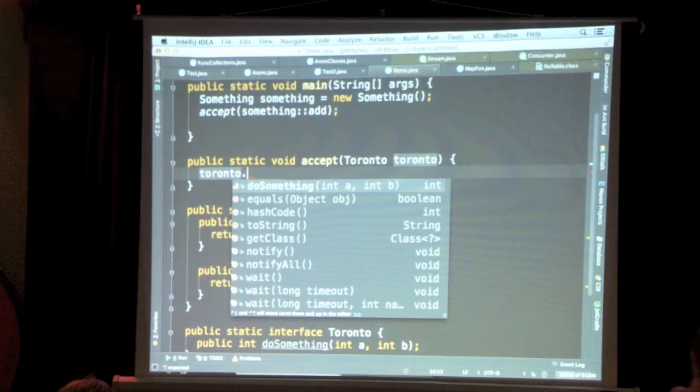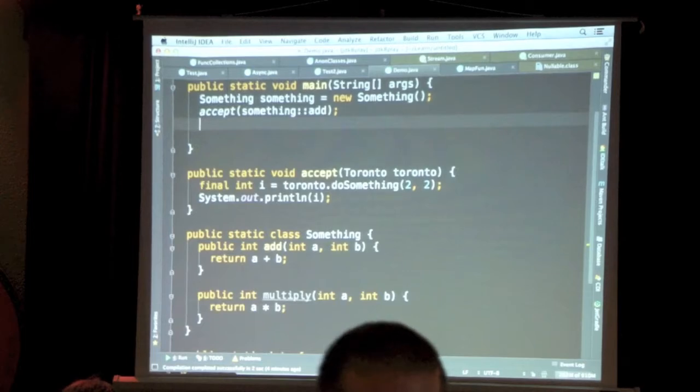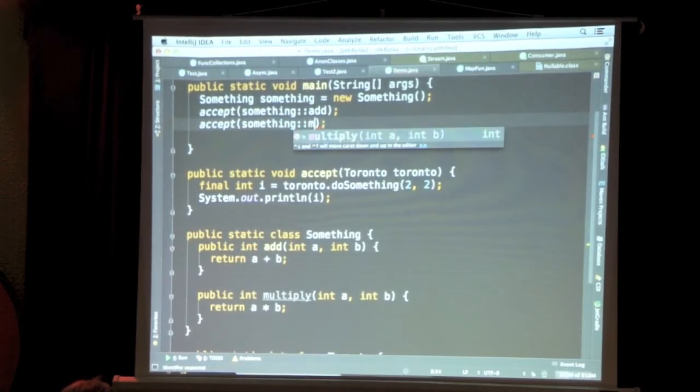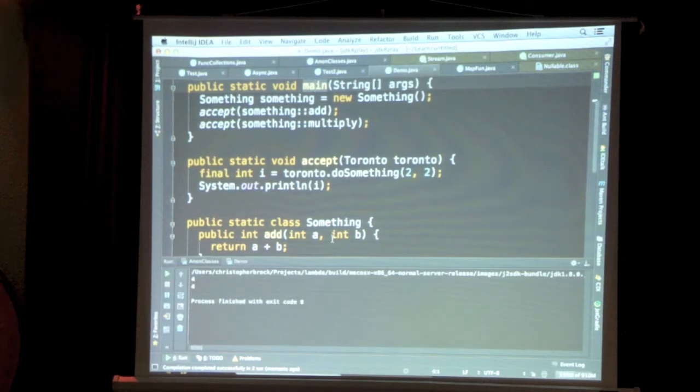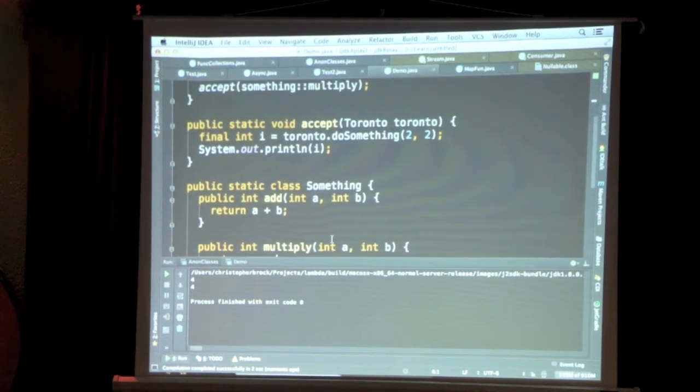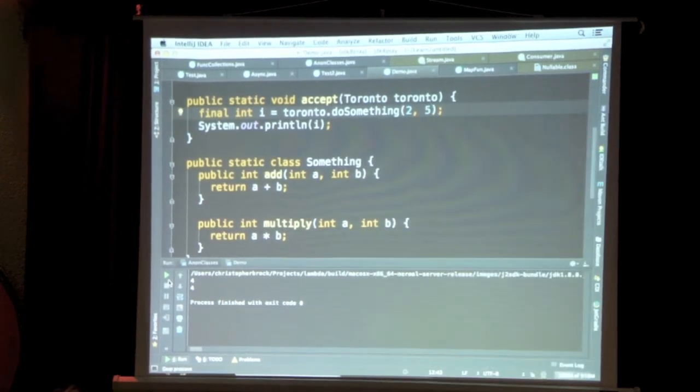So this is what you would do. Then you would say do something with 1 and 2 or 2 and 2, because these will have very different results, and we can print out that value. So if we now go accept something with multiply, I'm expecting my console to print out 2 and then 4. Oh yeah, 4 and 4. Of course. 2 and 3. Yes. So 2 times 5 will be a better example.